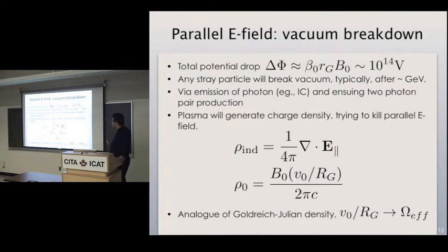So you expect a potential drop of the order of velocity times size times magnetic field, which may be of the order of 10 to the 14 volts, which is huge. And typically you expect that any stray particle that is accelerated to typically GeV in pulsars will break the vacuum through various electromagnetic processes, usually via emission of a photon, and then inverse Compton scattering and ensuing pair production.